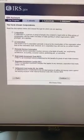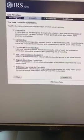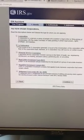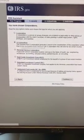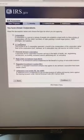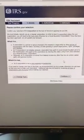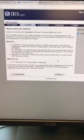Your accountant can better guide you on this. My advice is if you're a smaller business, if you're doing $1 million, $2 million or less a year, I would go with S Corp because then you don't have to kind of double pay your taxes. And I won't get into a lot of that. I think an accountant's probably better. You simply hit continue and you go through this process. So it's pretty simple to go through.